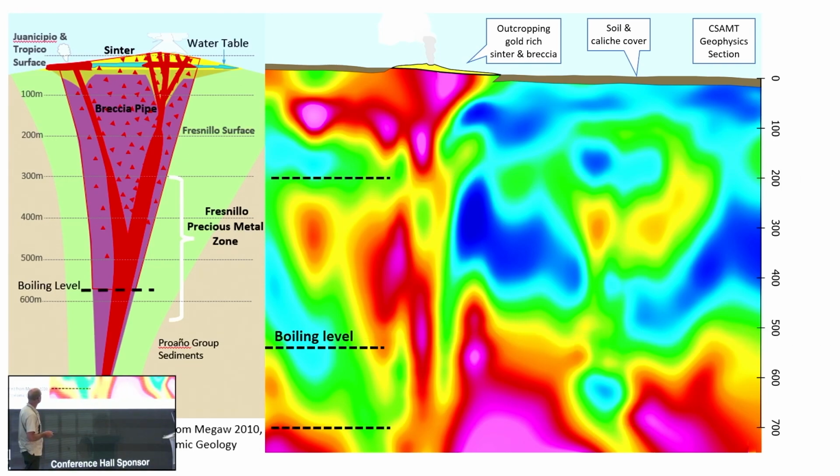This should be our ore zone underneath, compared to the model, somewhere 200-300 meters underground to 700 or 800 meters, with the boiling point in the middle. And the boiling point's important because when the fluid comes up, it's saturated with gold and silver. It's a hot, tightly controlled fluid.